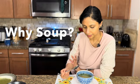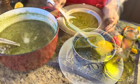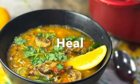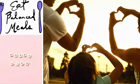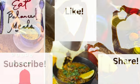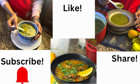Today, I will share 3 incredible soup recipes designed to help you detox, lose weight, and fight inflammation. These soups are not just meals, they are your first step toward a healthier and happier life.